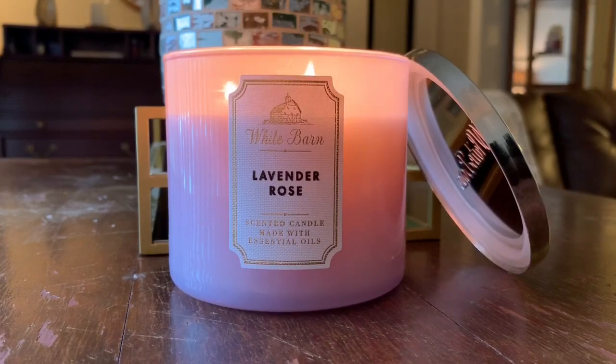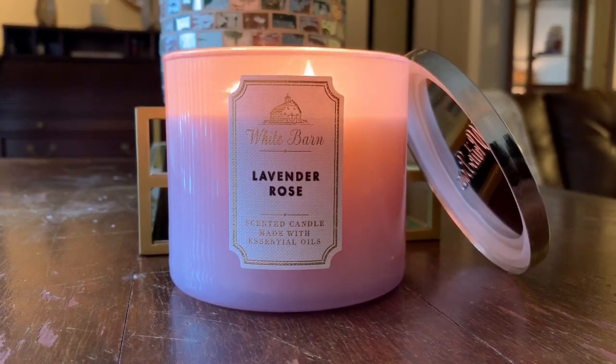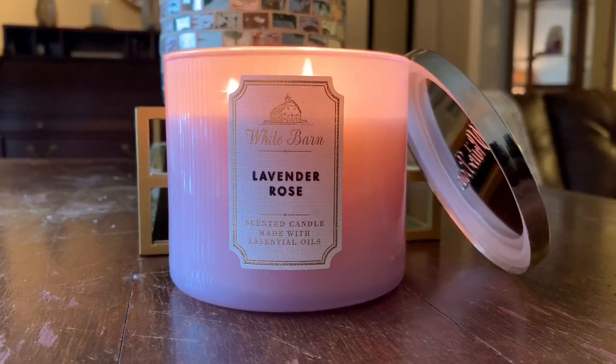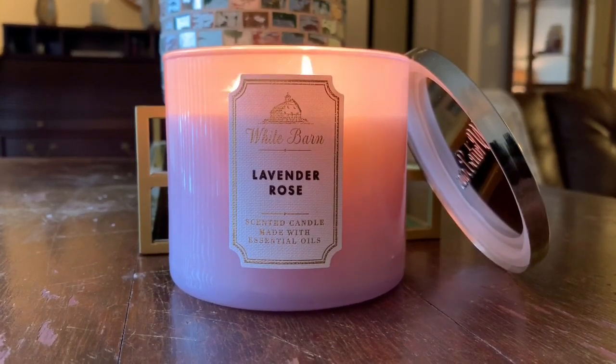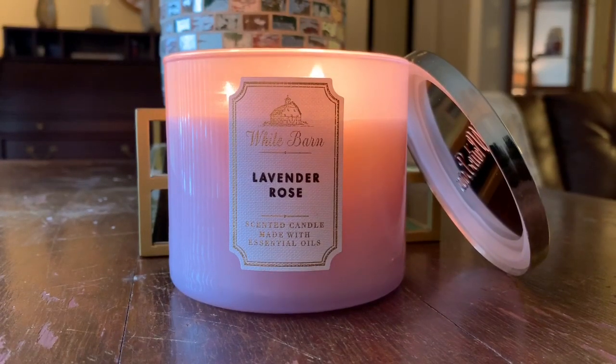So I thought, okay, this is probably very popular. Everyone's been talking about it, of course. When I smelt it cold, I didn't get much lavender. I could smell it, but it's definitely heavier on the rose fragrance. While burning, I get much more rose.